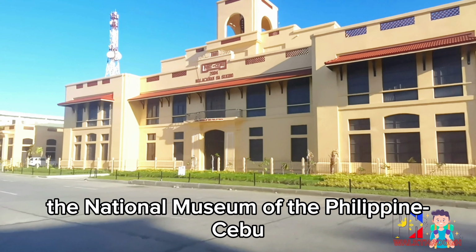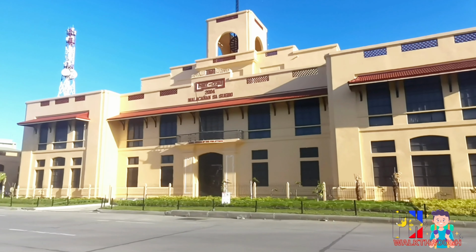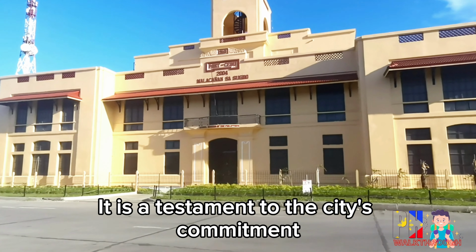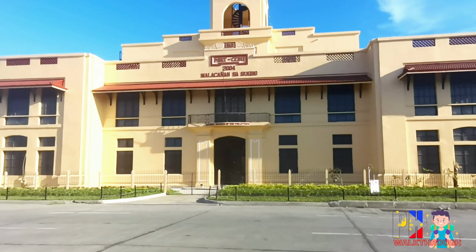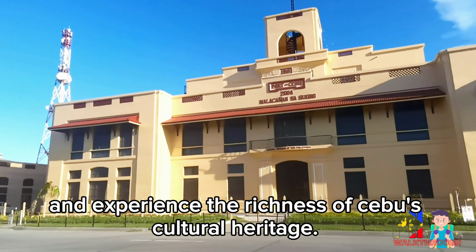In conclusion, the National Museum of the Philippines-Cebu is a valuable addition to the city's cultural and tourism landscape. It is a testament to the city's commitment to preserving its heritage and showcasing it to the world. Plan your visit today and experience the richness of Cebu's cultural heritage.